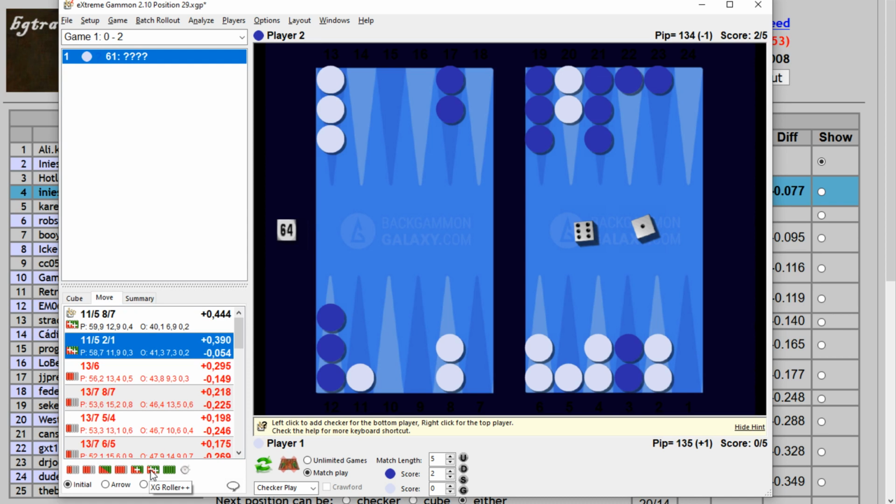Okay, so let's try to figure out why this is the right play. With my play, we do have a nice prime structure here. We definitely do. And we have a small race lead in a mutual holding game. But it's not just a mutual holding game, this one actually. Maybe that's the key. The thing is that he has a slightly deeper anchor on the 3-point, while we have the advanced anchor on the 20-point.